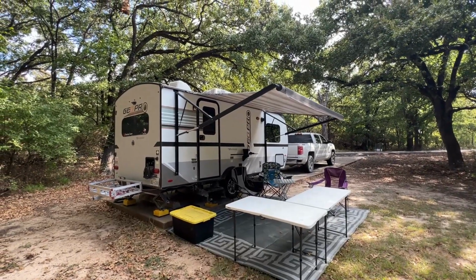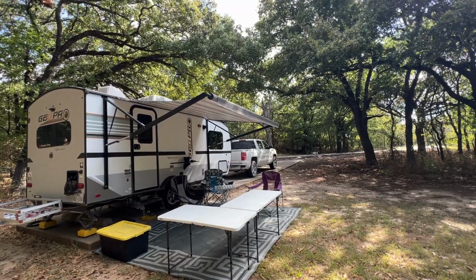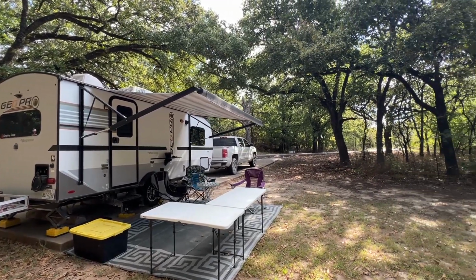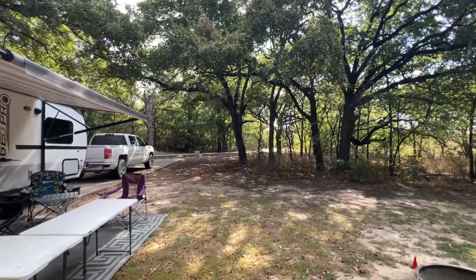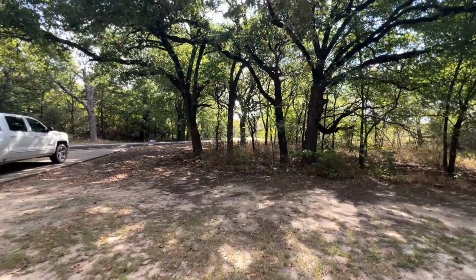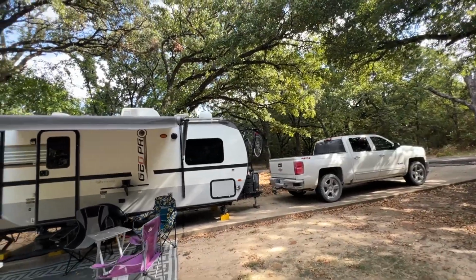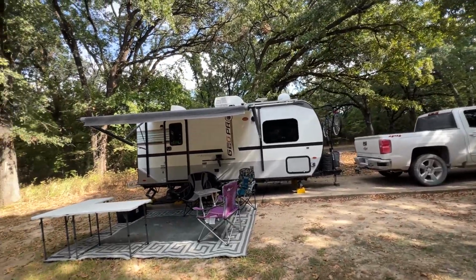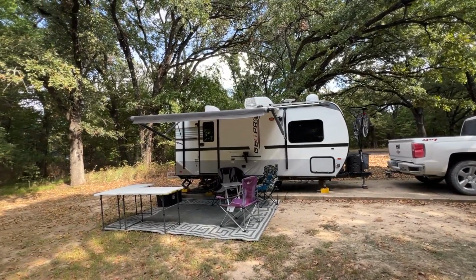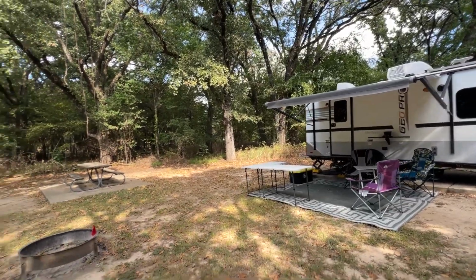So if you're looking for on-air TV channels out here, you're not going to get that many. And honestly, the feed that we were getting on the local channels, it was all broken up. So I wouldn't plan on having too much on-air TV out here. And then I didn't even attempt the satellite because of these large trees out here. So if you're looking for satellite, you may look for a site that's a little bit more open. This site's not going to be very good for satellite TV.